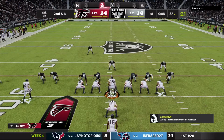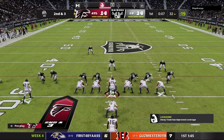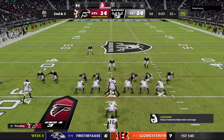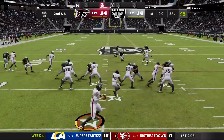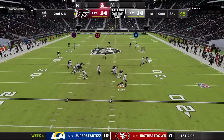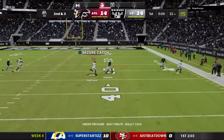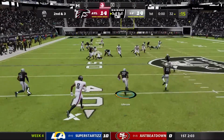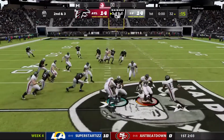A good run, got 7 on first. Here's 2nd and 3. They go play action with Franks. He'll buy some time right on the run, he'll let this go deep right side. He rifles one that's intercepted. Picked up by Tyree Gillespie.